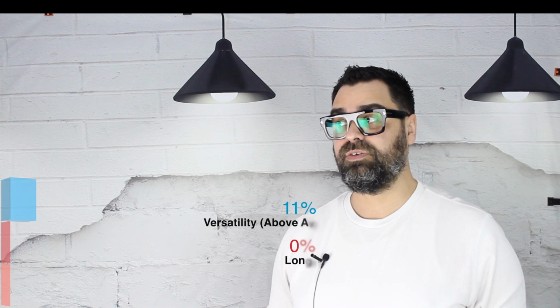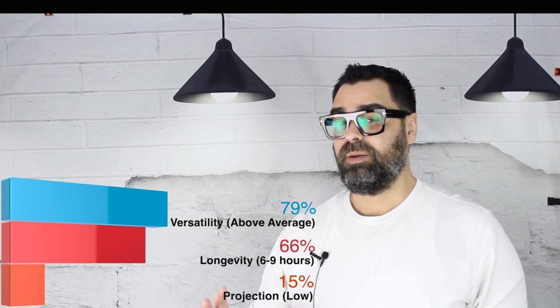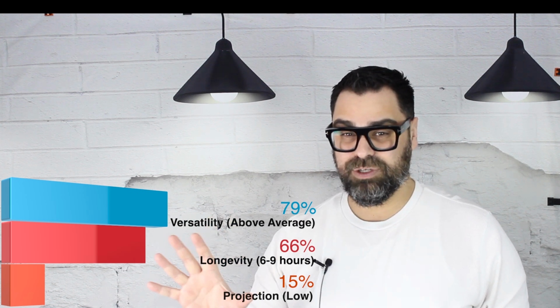Performance, longevity was actually quite good for a grapefruit type scent. These things, of course, as I said earlier, grapefruit type scents don't have much backbone to them, especially if they're just trying to give you that imagery of grapefruit.